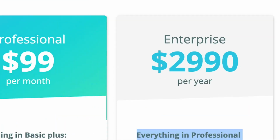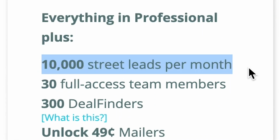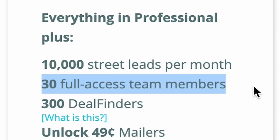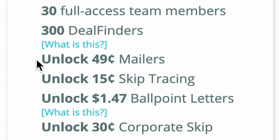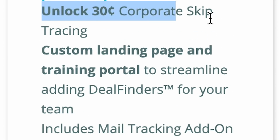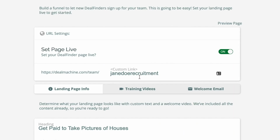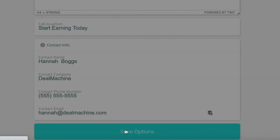So to really rev up the horsepower, we got the enterprise plan. So this, you get 10,000 street leads per month, 30 full access team members, and up to 300 DealFinders. So also unlocking that 49-cent mailers, 15-cent skip tracing, $1.47 Ballpoint Letters, 30-cent corporate skip tracing, and a custom landing page and training portal to streamline adding those drivers for your team.